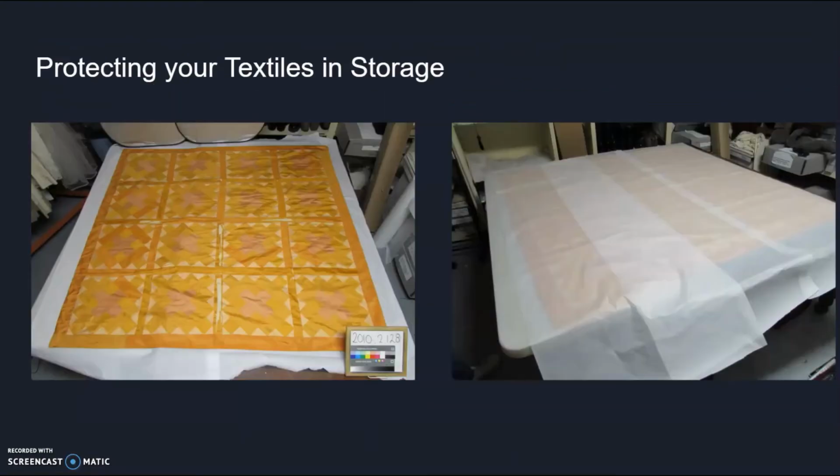So many people don't realize, but at a museum in particular, most items spend most of their time in storage. They come out for displays every couple years, but we have a lot of items that are in storage, not currently on display. So taking care of your items in storage is very important.